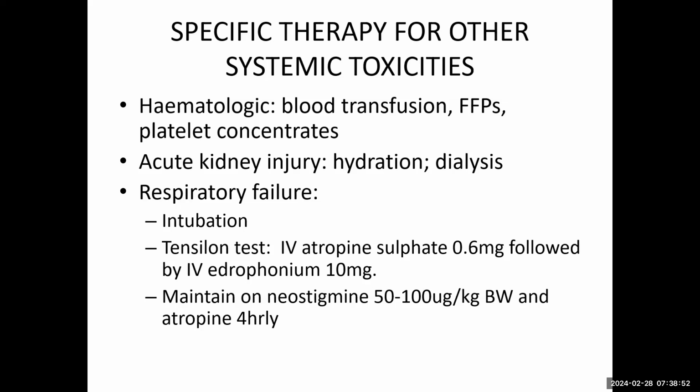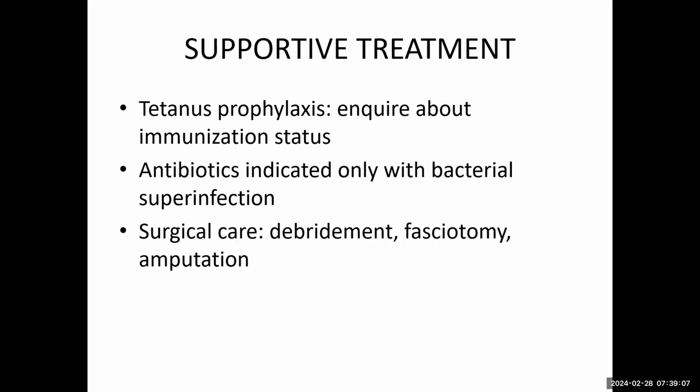We give IV atropine 0.6 milligram, followed by IV edrophonium 10 milligram. And if it's able to help with the respiration, we now put the patient on maintenance neostigmine, about 50 to 100 microgram per kilogram body weight, as well as atropine. A supportive treatment will be tetanus prophylaxis.